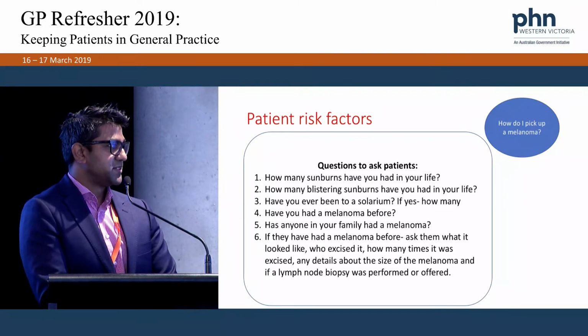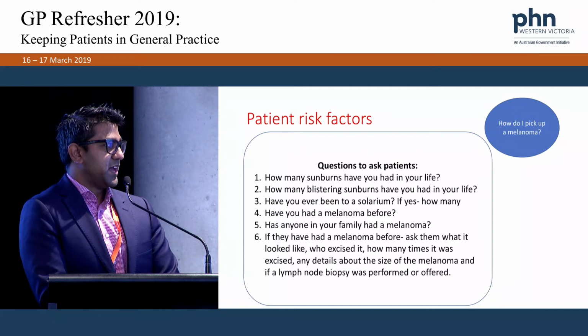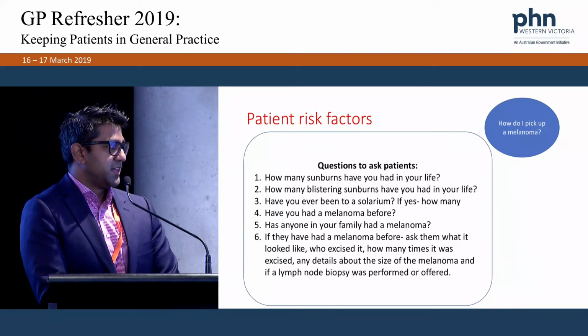Firstly, how many sunburns have you had in your life? How many blistering sunburns have you had in your life? Have you ever been to a solarium? If yes, how many times? Have you had a melanoma before? Has anyone in your family had a melanoma before? And if they've had a melanoma before, ask them what it looked like, who excised it, how many times it was excised, and any details about the size of the melanoma or if a lymph node biopsy was performed. If you can get the report, that's even better.